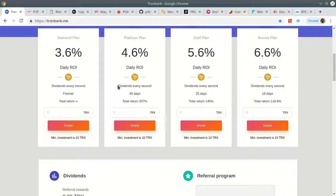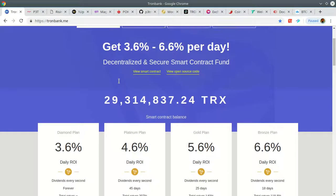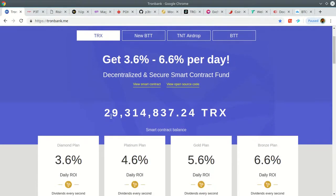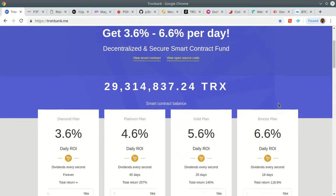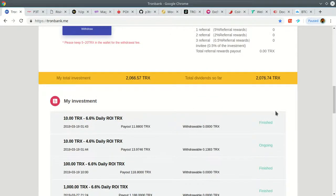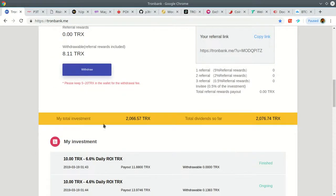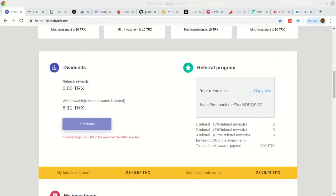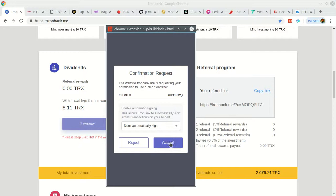So yeah, let's just do some withdrawals. This contract by Tron Bank, the Tron contract, is going down, which all daily ROI contracts do eventually. It has been good to a lot of people. I am finally in profit, so I got my 2000 Tron back, and now I'm in profit. So this is pure profit now. So that's 8 Tron. I kind of wish it was more.